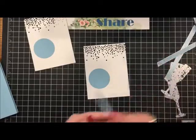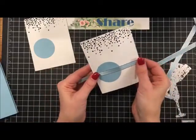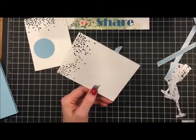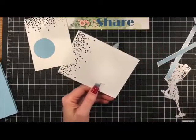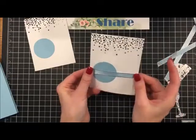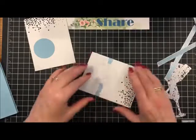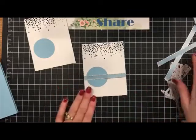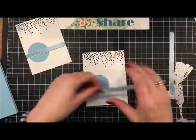Okay, so now what you're going to do is take one of your little strips of ribbon that you have gone ahead and colored, and we're going to just fasten that on with a little Scotch tape. That just goes right through the middle of your accent circle. So you can make this the card, the card base, the little dot, the ribbon. It can be whatever color that coordinates with whatever you're doing. So we'll do the same thing to this card.